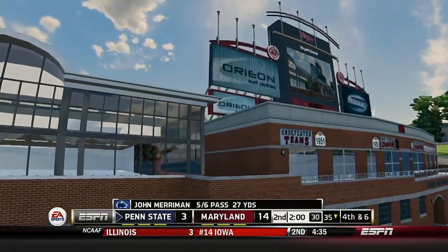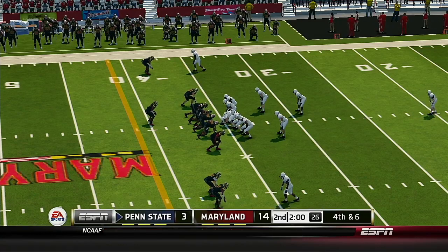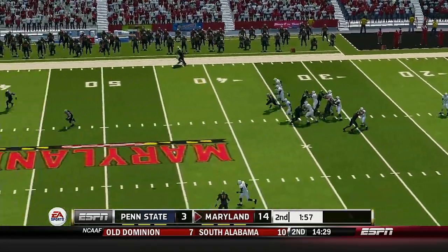On third down, the defense was expecting the pass, and they defended the play very well in the second half. The Terrapins had one of their key players go down earlier, but it looks like he might be able to get back in the lineup.